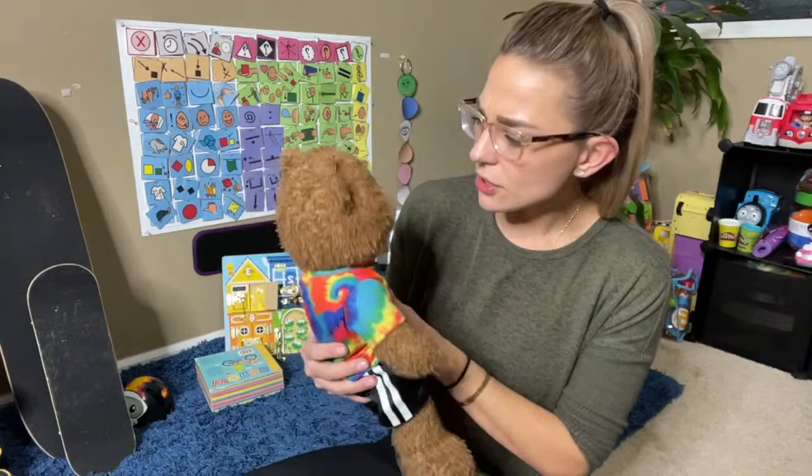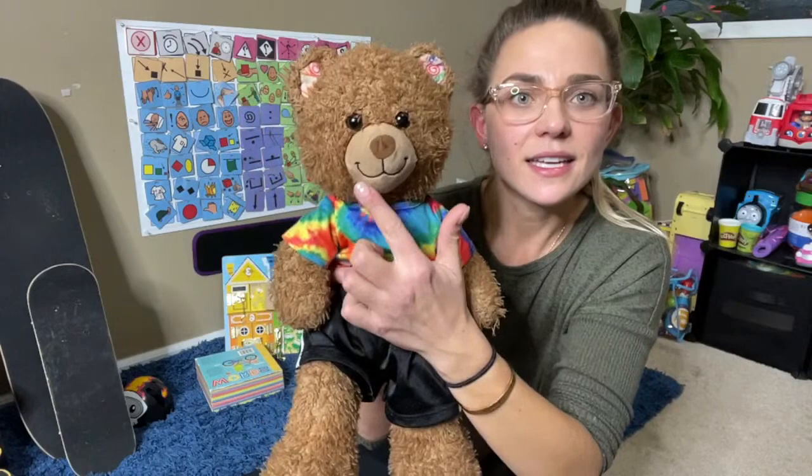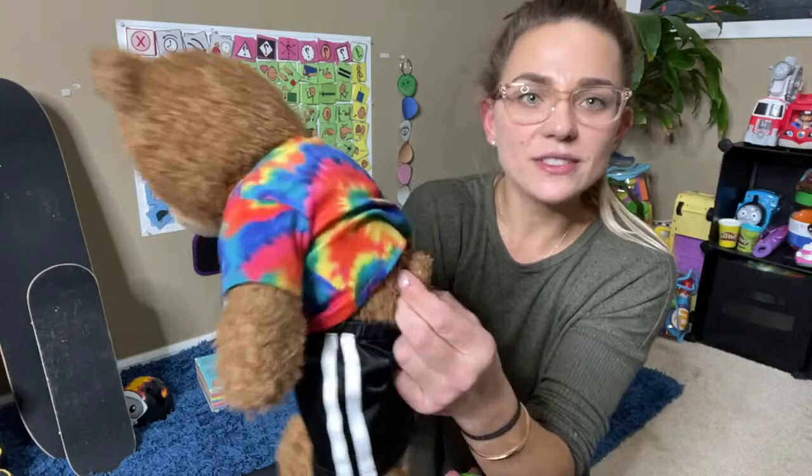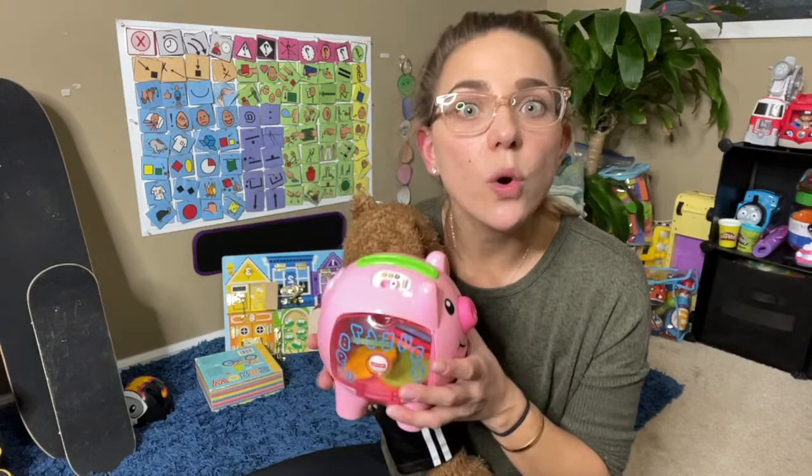Hey, Teddy. Do you have a nose? Does Teddy have a nose? Oh, Teddy, can you reach? Oh, there you go. Teddy's nose and his ears and his eyes, his mouth. And Teddy, where's your tail? And Teddy has a little tail. See? All right, let's get the coins out of the pig. Listen to this. There are coins inside. See?